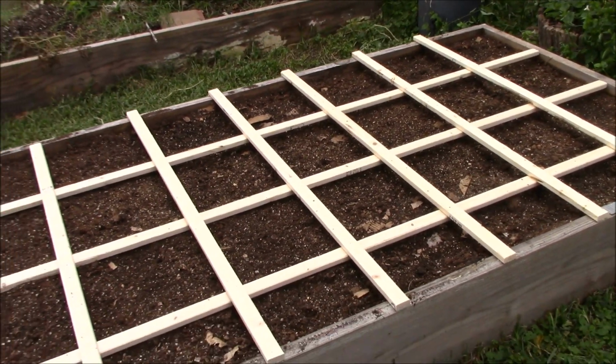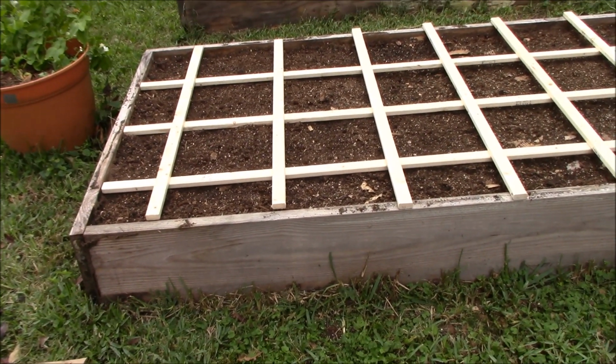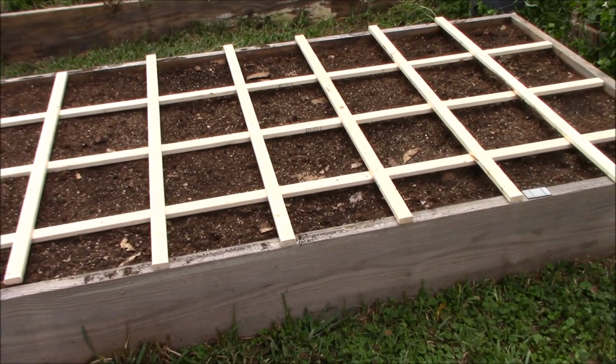So there we go, guys. We have the grid system set up. This is going to be fun, man. I'm excited to plant this and see all the different things in each section growing.